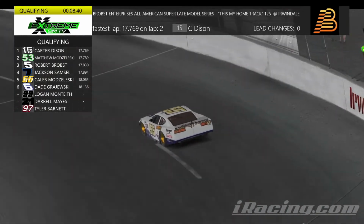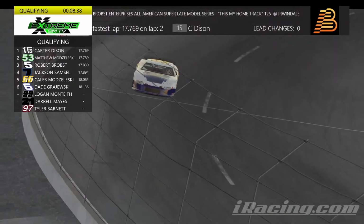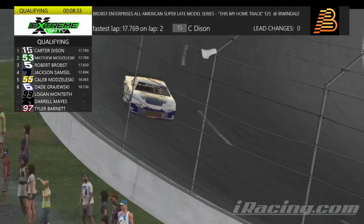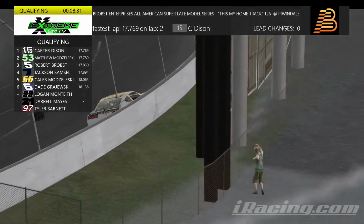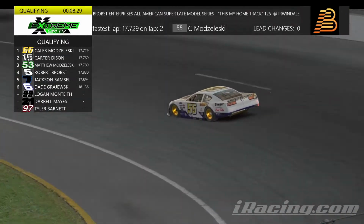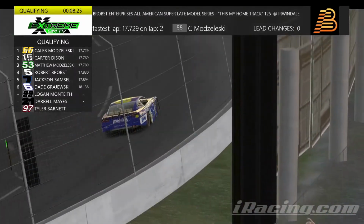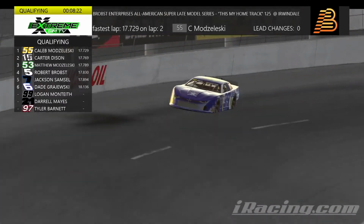Up next should be Logan in the 99 ride. We'll see where he comes through. Out of turn number 4, Caleb, still P5, and then we'll move over to Logan as well. Oh, Caleb jumps to the top of the board, second lap, 17.729. Now the 99 machine takes the track.